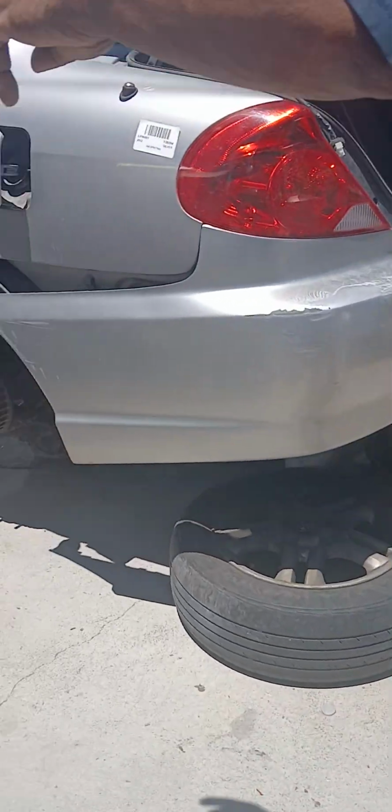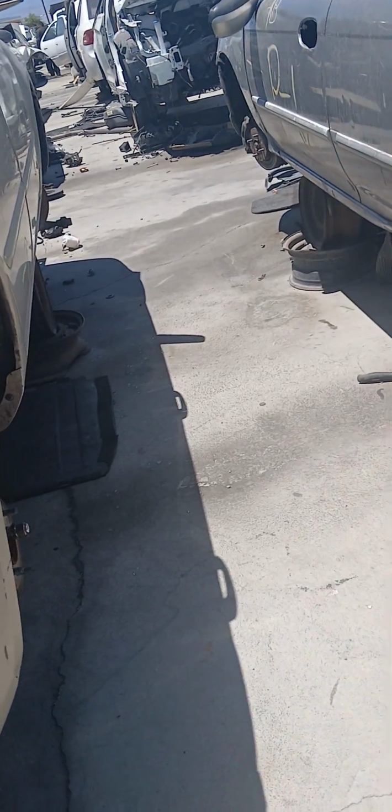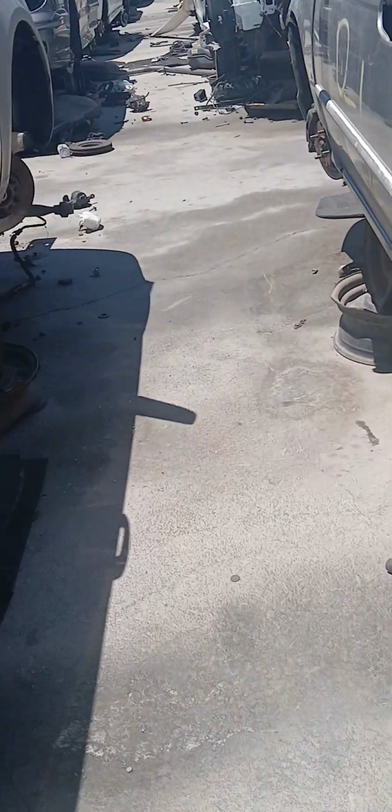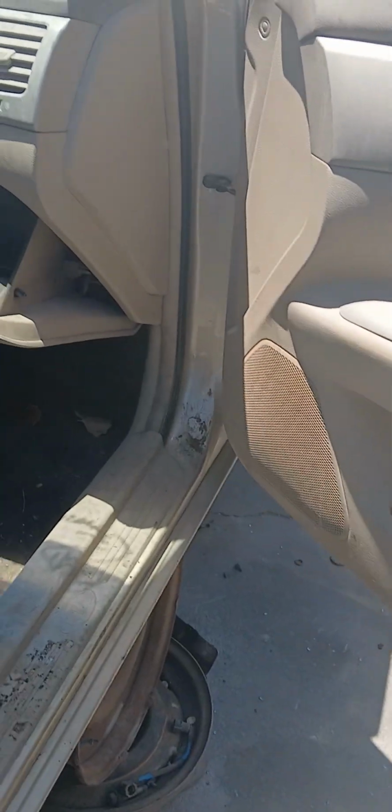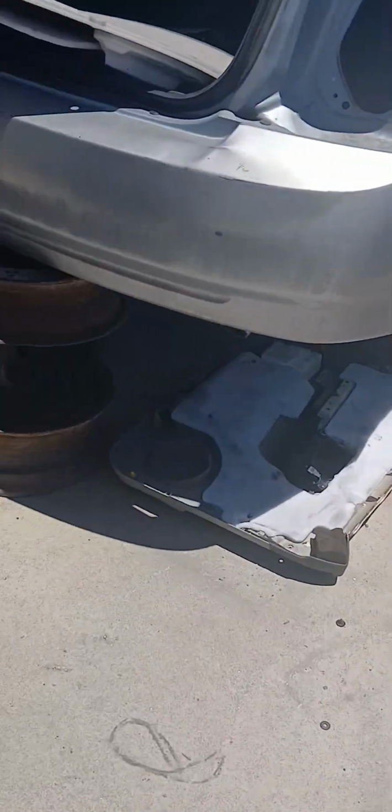Old six, you think that'll fit right there? That's the XL. Nope. Nah, I see that speaker on there. This one too.